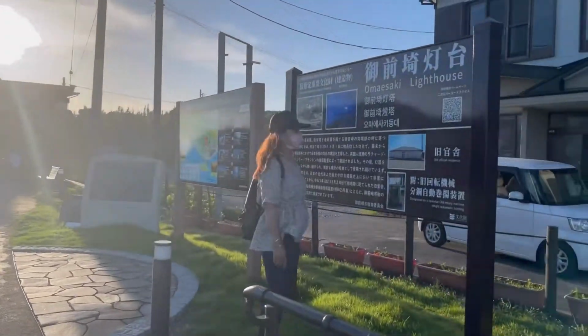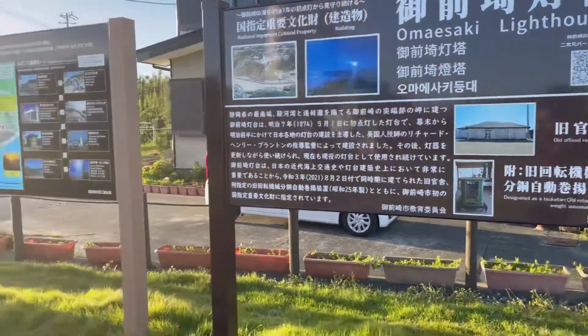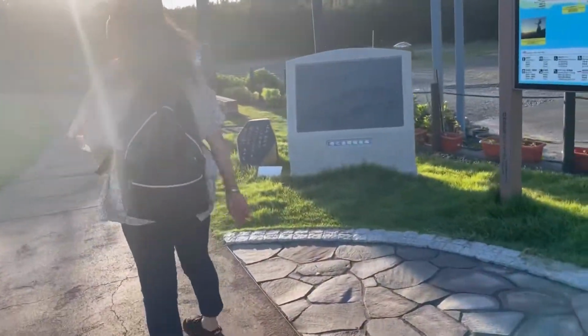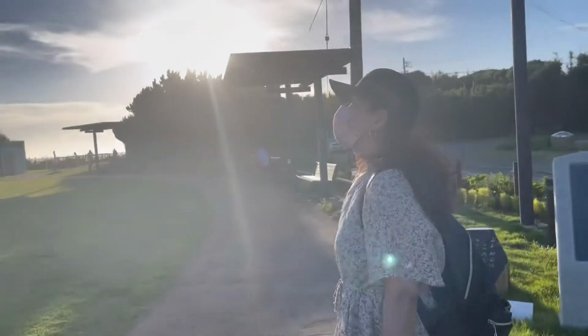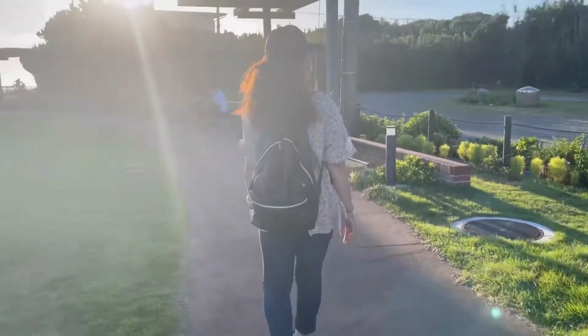We are now on the top of the hill where the lighthouse area is located, but it's already closed since it's already almost 6 o'clock p.m. It closes at around 4 p.m. because of the pandemic.